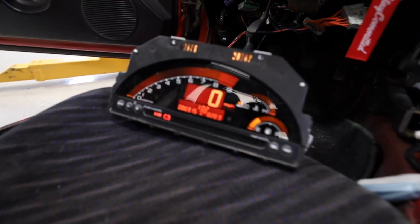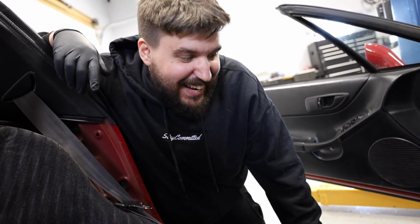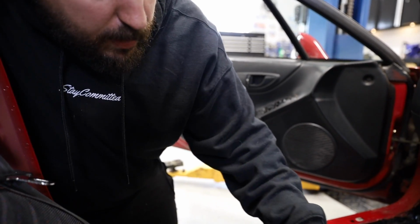Oh, baby! Dude, this thing is sick. That's what I'm saying, dude. I've always wanted one of these. That's sick. It looks like an LED might be out, but that's neither here nor there.